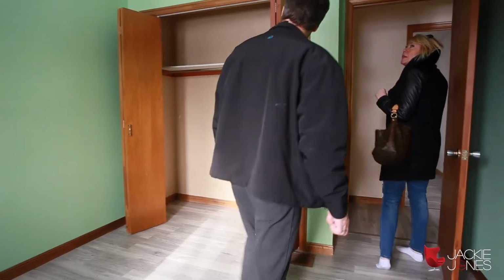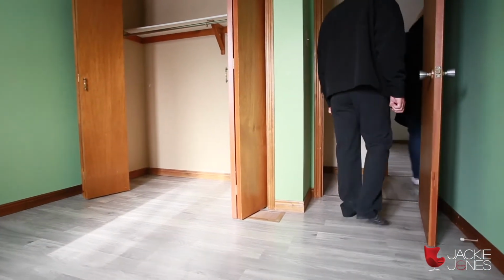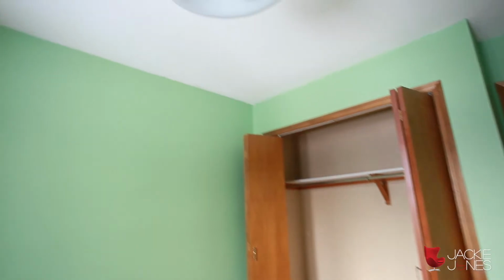The lighting fixtures throughout the whole house are unusual for where they are. That one to me looks like a kitchen one. This one looks like a washroom one.